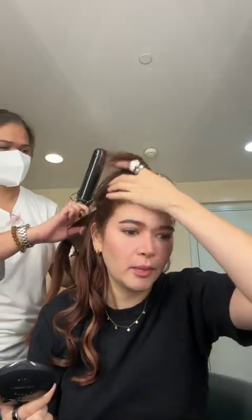Dahil dyan, lagyan natin ang pampalight ng kilay pag nahanap ko siya. Saan ko siya nalagay? Mamaya.